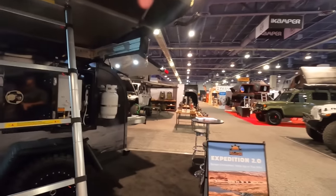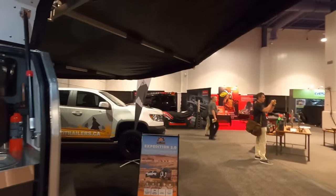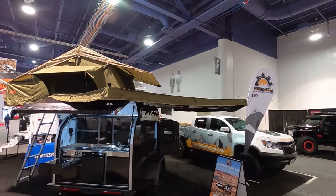$34,000. So it starts at 23.9, 25.9, and then we go up with tents and awnings and heaters and second fridges and all that. Options. I want to see the other side of the awnings. Dude, look how big this awning is. That is incredible.